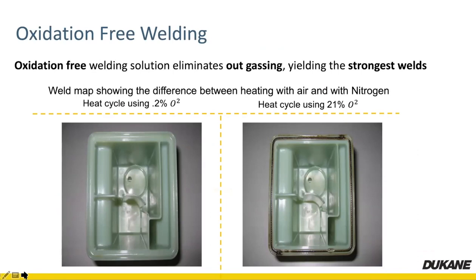On the left, you can see it's a very clean, nice looking part. That was heated running the nitrogen through the heater. On the right, it's the next subsequent part, but we turned off the nitrogen and we just ran compressed air. You can see the impact the oxygen has on the weld seam. This is why it's so critical to use nitrogen in the heating phase.